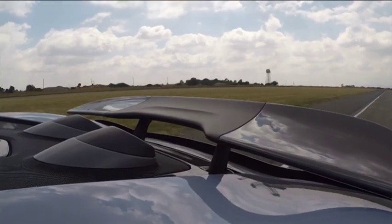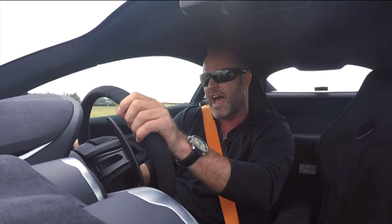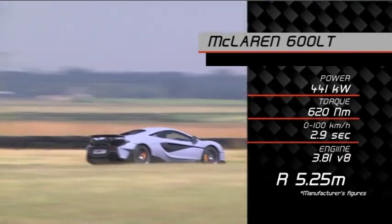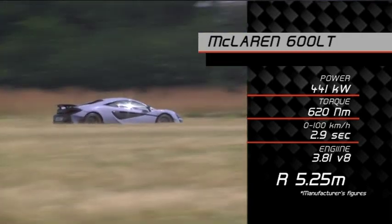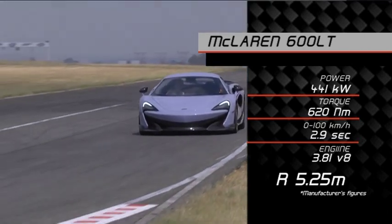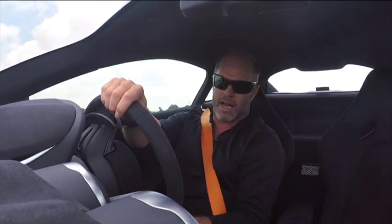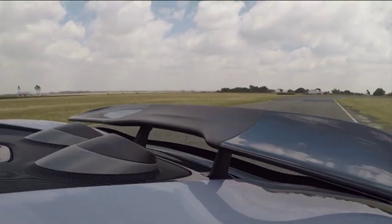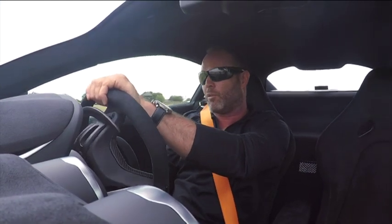But part of that whole change in the weight as well, we spoke about it being more powerful. The 3.8 litre twin turbo V8 is now pushing out 441 kilowatts and 620 Newton meters. And with that launch mode and the reduction in the weight, your 600LT is going to sprint to 100 in 2.9 seconds. This is blistering performance. You know what this car is all about, track performance and business. And with all of the aero improvements, this car is now producing an extra 100 kilograms of downforce. These are unbelievable performance figures.